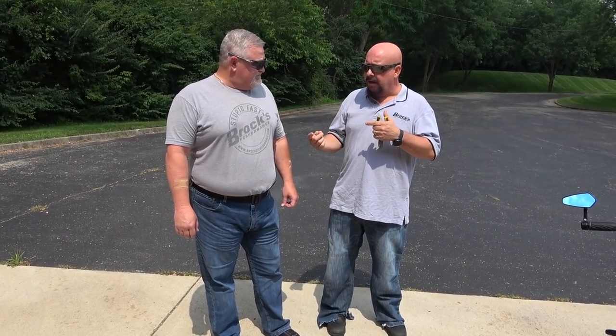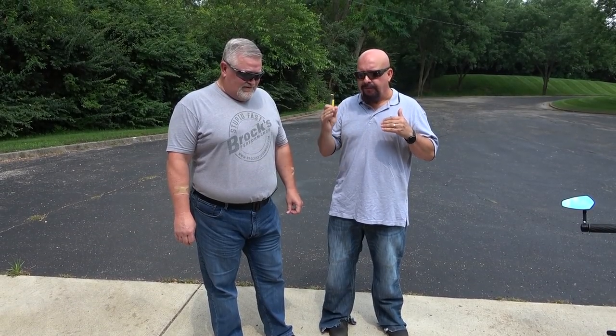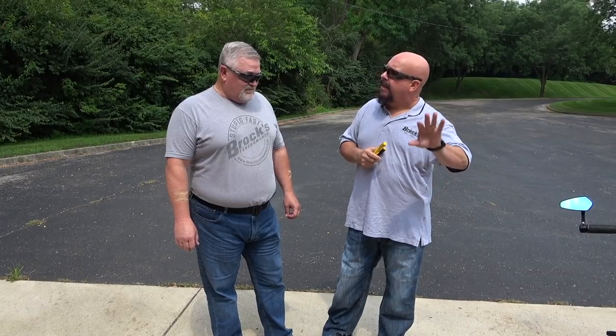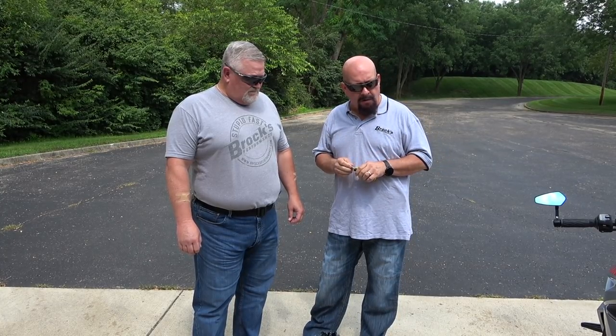Now, originally, we had flashed it and tuned it with a Power Commander. The flash from the Power Commander imported so well into this combination that we went ahead and put it in, took the Power Commander completely off. So now you've got the flash and tune all in one.